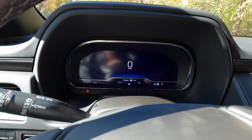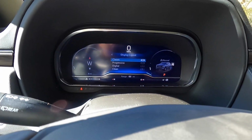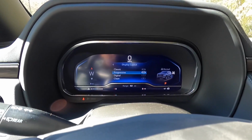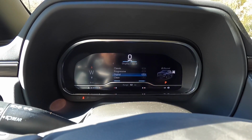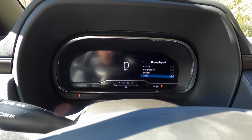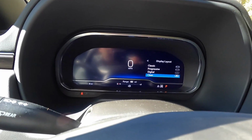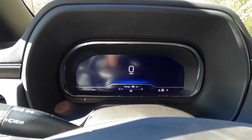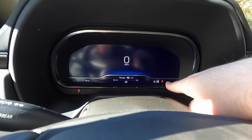But moving to this dash right here, you got 4 different dash layouts that you can do. You got classic, which I'll show you guys. It'll move into classic right here, as well as progressive. Move into digital layout right here, and clean layout right here, which really reminds me of a Lincoln Navigator, where it really doesn't have much going on besides the speedometer. And I actually really like this because sometimes you don't really have to worry about much besides your fuel range and your speedometer. So that's definitely a nice thing to have. As you can see right down there, it says we're in normal mode, 2-wheel drive, and we're in park.